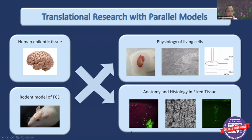And we do a few things. One is we do physiology in living cells. So this is a little chunk of brain tissue that was taken out of the operating room, and we put it under a 40 times magnification microscope. And you can see here that this is the cell, and we bring it down a teensy tiny little pipette, which we can attach to the cell and then record the activity of the cell.